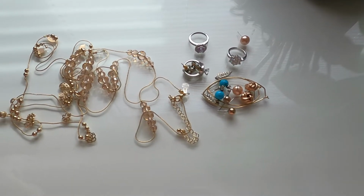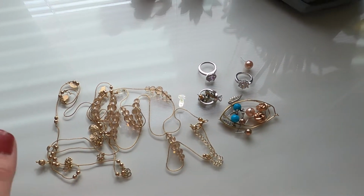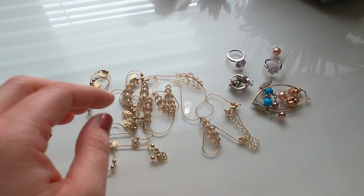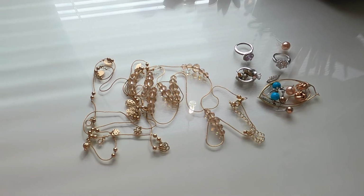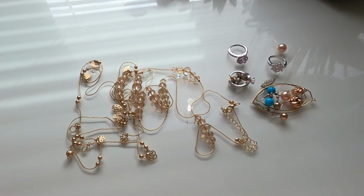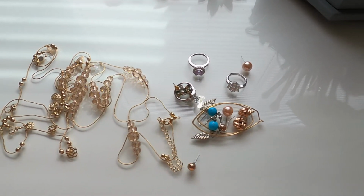So this is everything that I've gotten rid of today from the jewelry box. Like I said, very informal, not getting rid of a whole lot. Like I said, I did just declutter my jewelry box a year ago. I'm not a huge jewelry collector, so I'm not the type of person to have to declutter very often. So like I said, very small, very informal, but this is what I'm getting rid of.